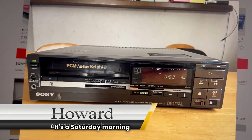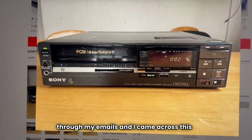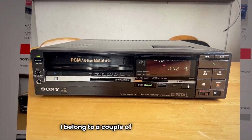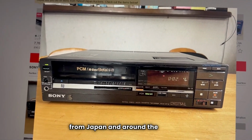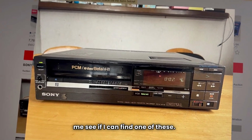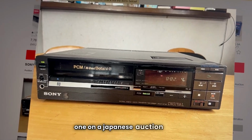It's a Saturday morning, and I'm just looking through my emails, and I came across this video machine, which I've never seen before. I belong to a couple of Facebook groups that just show pictures of really cool equipment from Japan and around the world, and this came up, and I thought, oh, let me see if I can find one of these. And lo and behold, I did find one on a Japanese auction site.